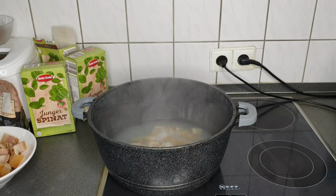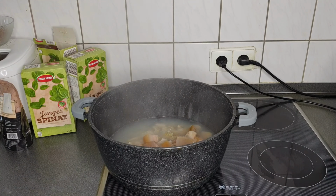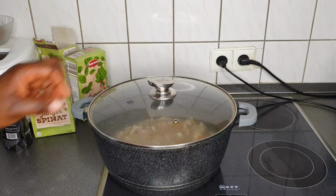So after 10 minutes, I'm just adding my cow skin. I'll boil this for another 10 minutes or 8 minutes, and then I add in my beef and boil again for another 10 minutes.